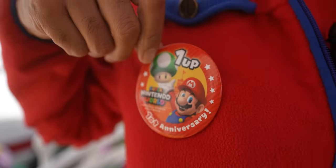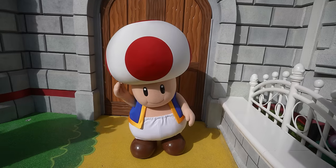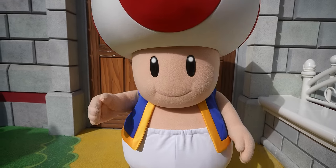I have a question, where can I get one of these pins? Oh, one of these? I believe you can get them at guest services. Hey, Toad! Are you happy about 1 year of Super Nintendo World?